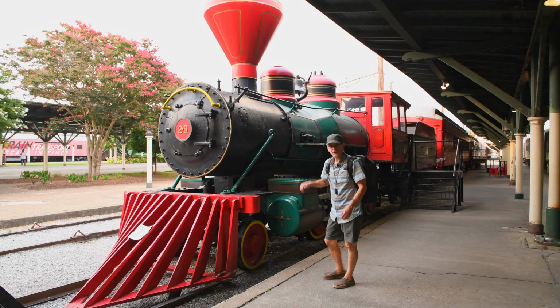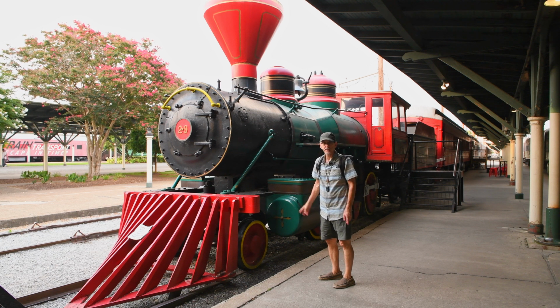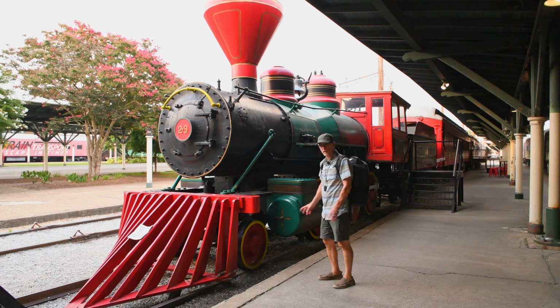Okay, we're back at the Choo Choo, and although the light is better than it was earlier in the day when the sun was up, it's still not quite what I'm looking for. So we're going to try it in another hour. Stay tuned.